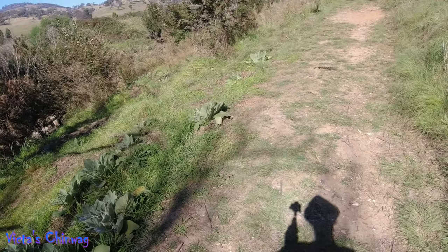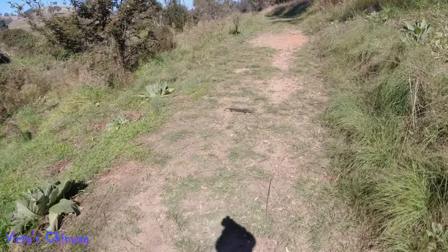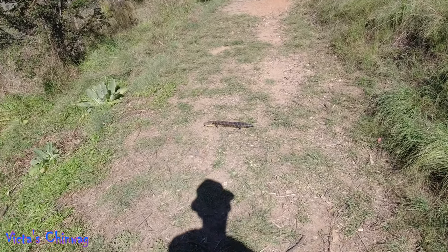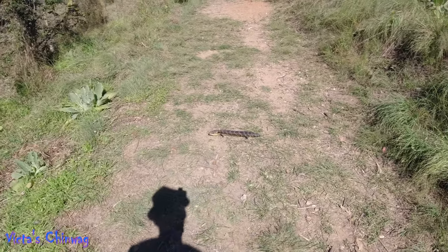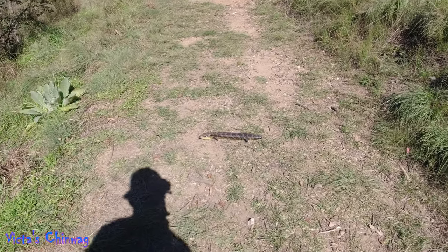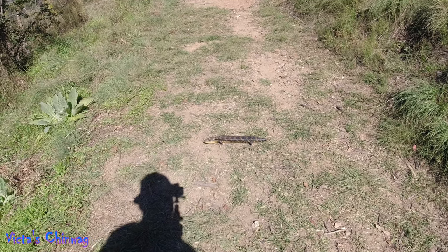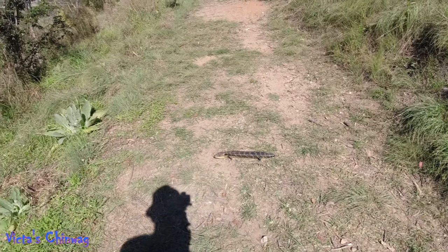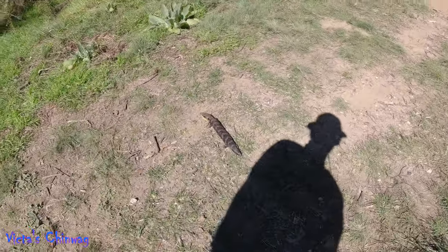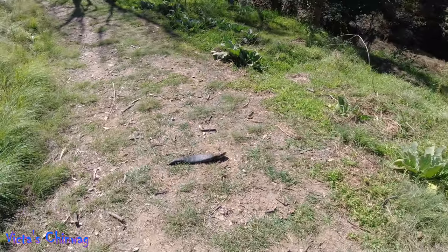Here we go, talk about wildlife. You see him sitting there on the track sunning himself? Looks like a little blue tongue. Hey dude. Yeah, I'd say someone's got his tail maybe, because his tail's a bit short. Then I'll walk around him, try and leave him alone. We don't want to upset him. Here he goes. See you, dude.